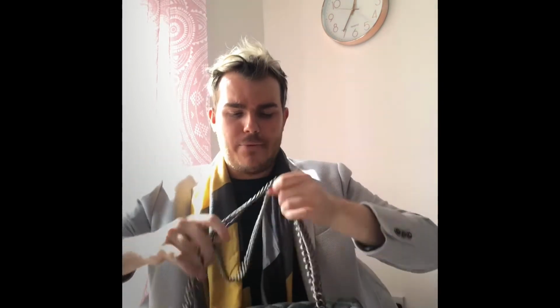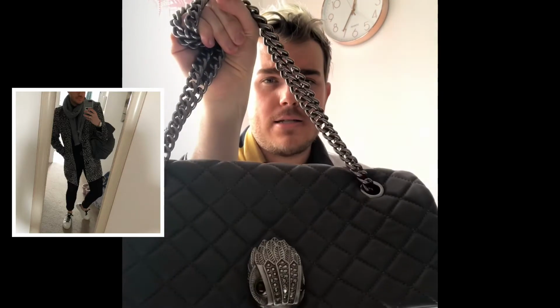And that does mean that it slips a little bit. However, what I tend to do with this is either carry it on your shoulder, like so, wrap it around my hand, like so, or you just insert this in here, like that, and then it becomes a top handle.